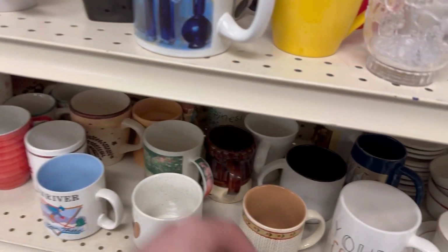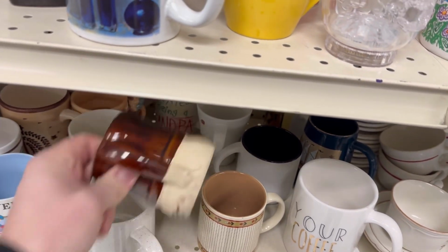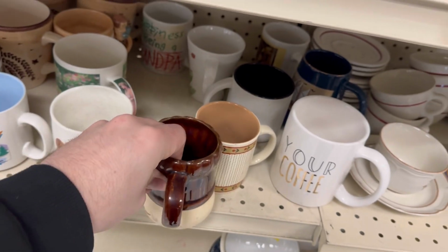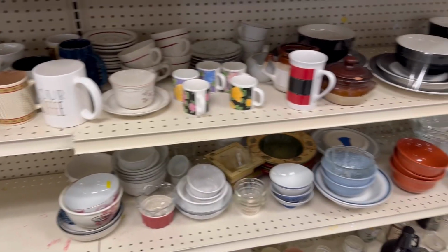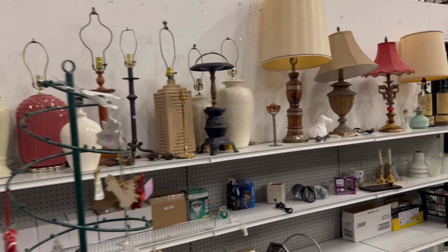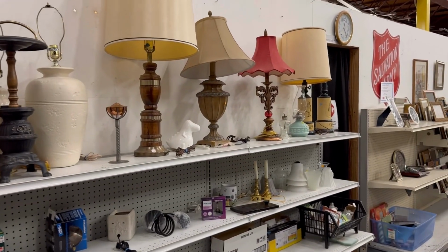I always look at the mugs. Me and my wife just have a collection of ceramic mugs. A lot of them are from thrift stores. Sometimes we sell those too. I have a booth at a vintage store that I sell the little stuff at sometimes, and mugs tend to do okay. So here are all the lamps.